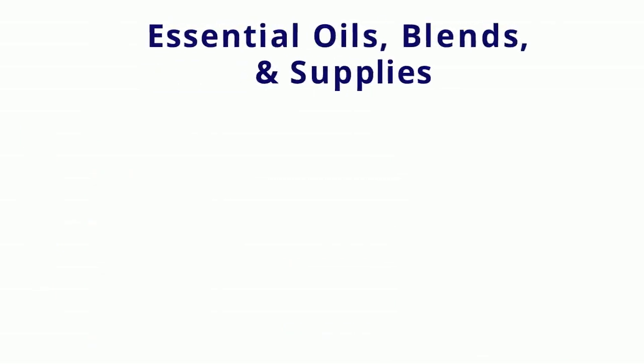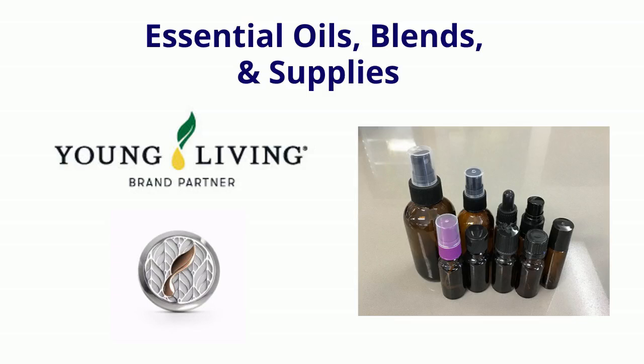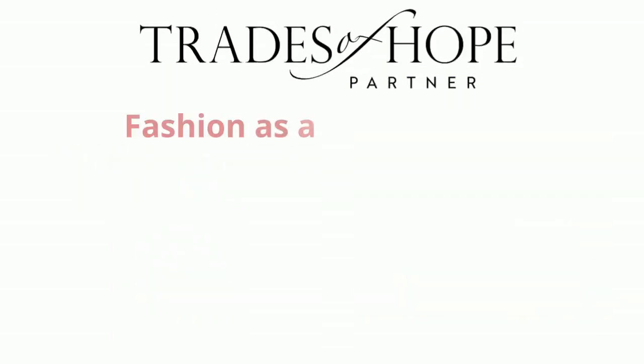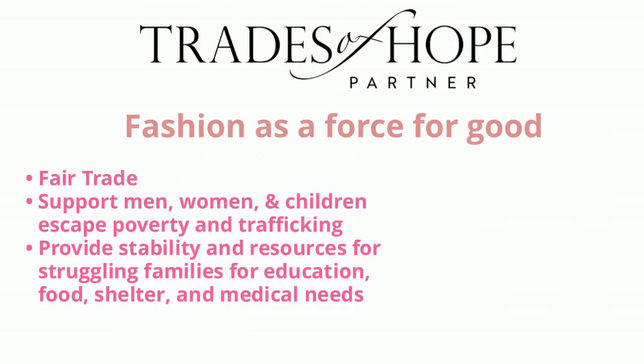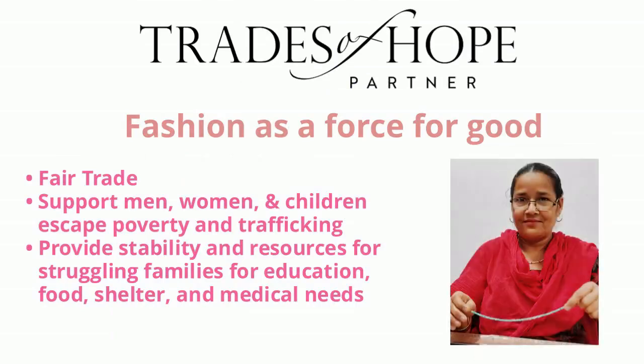We feature Young Living essential oils, blends, and products, as well as gifts and jewelry from Trades of Hope. Help men, women, and children around the world escape poverty and trafficking by giving gifts which make a difference.